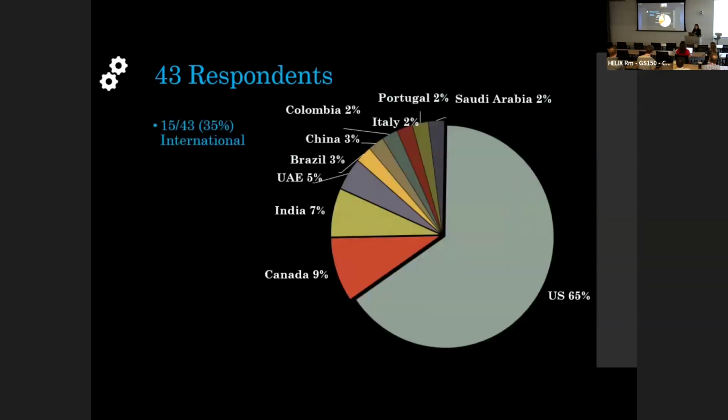When we looked at the respondents, there was a large number of international respondents, 35%. Only the respondents located within the US were invited for these focus groups, just because of the billing practices and how CM is used. You can see that CM was really taking off internationally, and that's probably because of the limited availability of MRI in other settings, right? And cost.